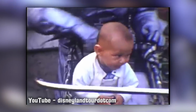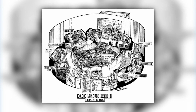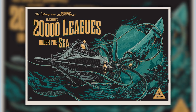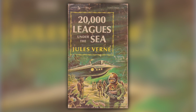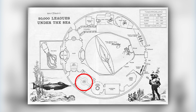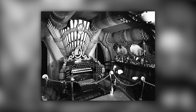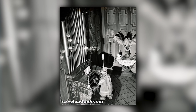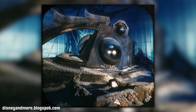One such attraction was the 20,000 Leagues Under the Sea walkthrough exhibit, which reused sets from the hit 1954 movie based on Jules Verne's 20,000 Leagues Under the Sea, complete with sets from the pump room, the chart room, the diving chamber, the wheelhouse, Captain Nemo's organ, which now resides in the Haunted Mansion, a squid encounter, and the last resting place of the Nautilus.